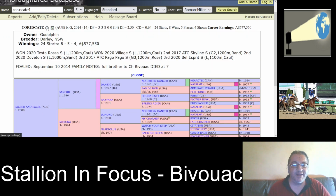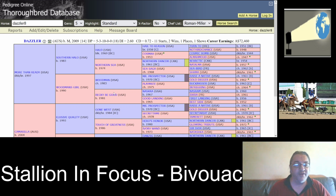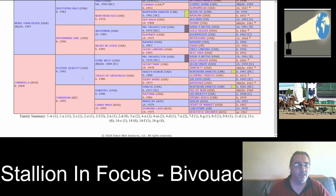According to this, he only managed to win 2 listed races, the Testarossa Stakes and the Village Stakes, but he was second in the Group 2 Skyline Stakes and third in the Group 3 Pago Stakes. So Group 2 and Group 3 placed dual listed winner Coruscate was a full brother to Bivouac, sadly died aged 7. Both those horses are out of the dam Dazzler, who was foaled in 2009, sired by More Than Ready, out of a dam called Camarilla.